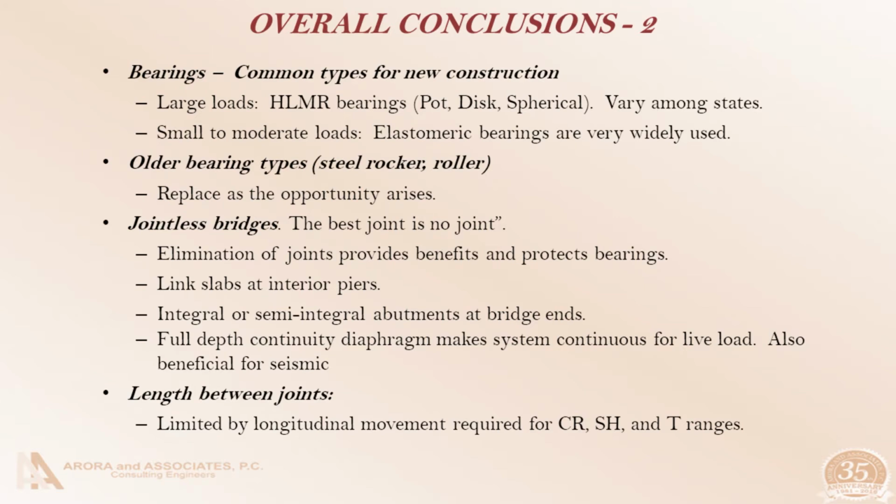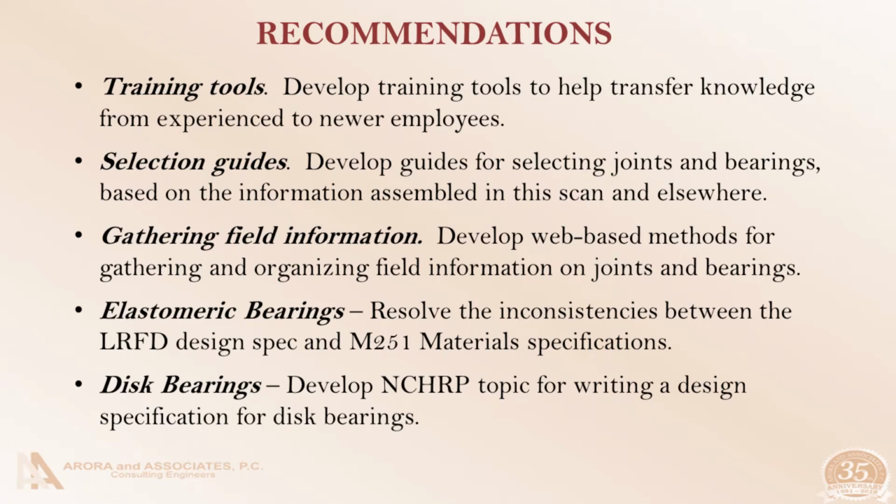We tried to document the different common types of bearings and look at what was no longer being used. And then also going to that jointless bridge, like I mentioned, kind of the motto of our week out there was the best joint is no joint, which I know some of you don't want to hear, but anytime we can eliminate them to try and do that. We recommend trying to develop some training tools, trying to have some sort of documentation that can be passed on as people change jobs so we can kind of retain that knowledge and retain that institutional knowledge. And so this is part of what we're putting together for documentation for our scan, is to have some of that information that can then be developed into some training tools that can be passed on.